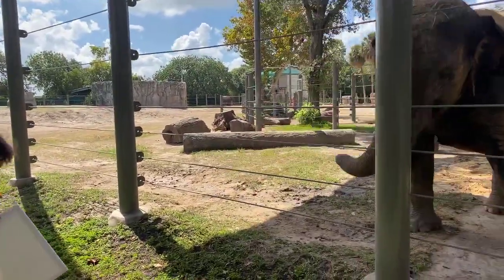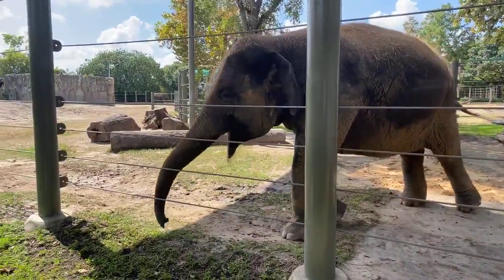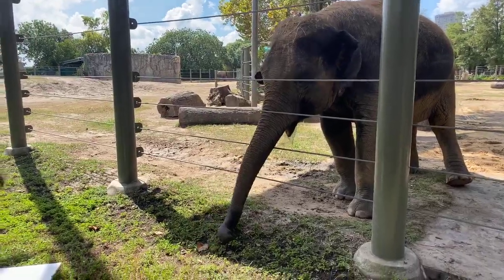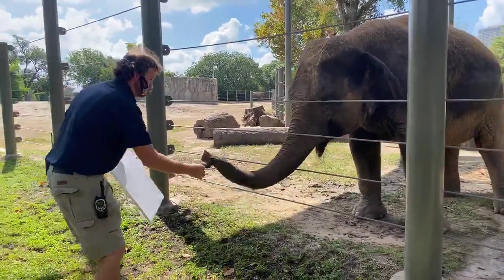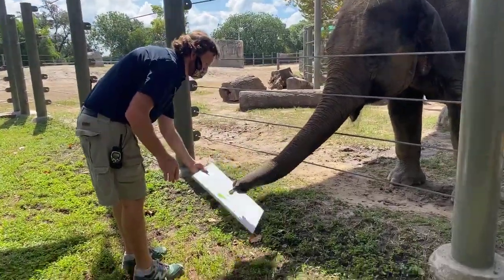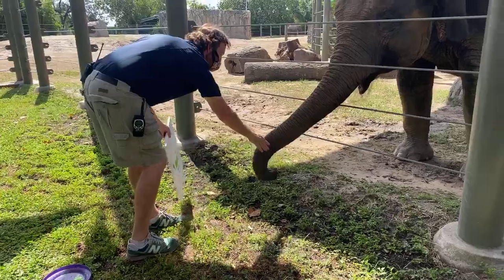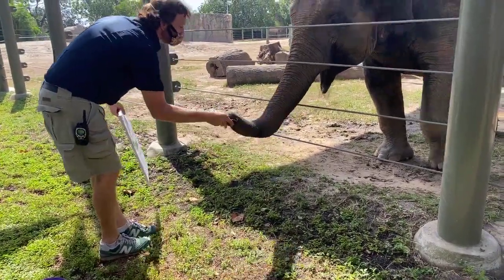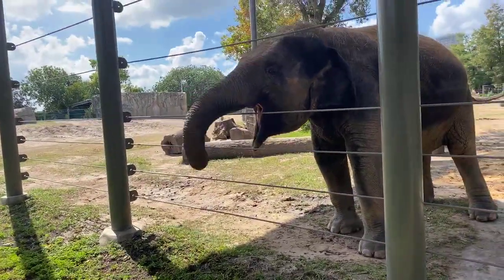So we're doing a cool animal experience for you guys right now. Tupelo, this is Tupelo. She is a 9-year-old female Asian elephant. She is Joy and Nelson's half-sister. They have the same dad but different moms. And she's going to be doing a painting. So she tends to be sometimes a little aggressive with her painting strokes. But this is a fun experience for them. It's part of their enrichment.